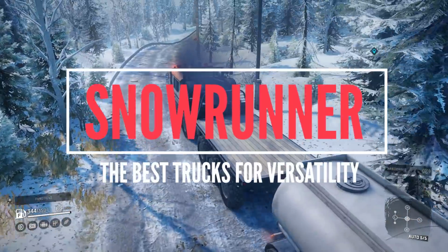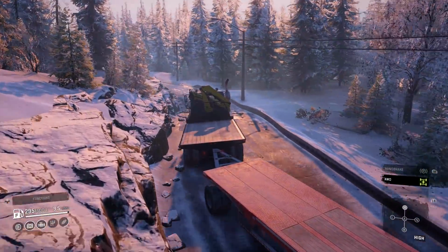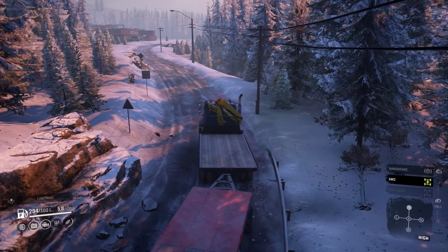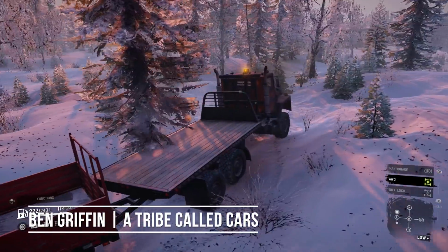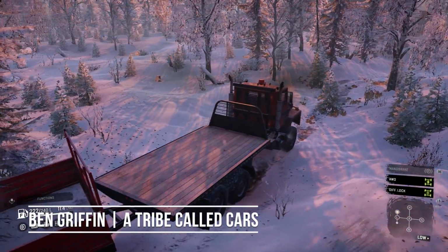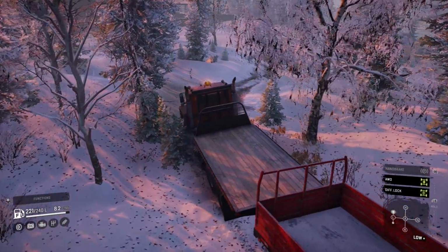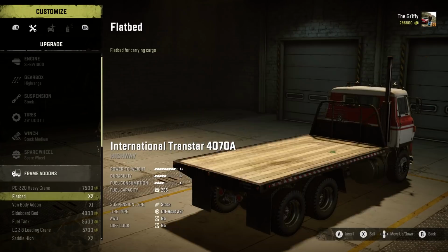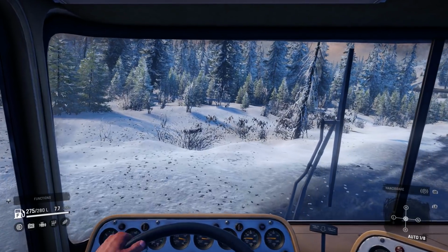Which SnowRunner trucks let you fit everything, so you can handle every task and embrace lazy truck driving life? I decided to investigate. In search for the peak lazy truck, I decided to look at the Swiss Army knives of the SnowRunner world. Trucks that vary in ability, but all share one thing in common: the ability to use a crane, flatbed or sideboard bed, and trailer, all at the same time.